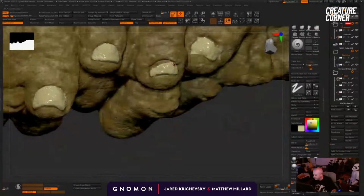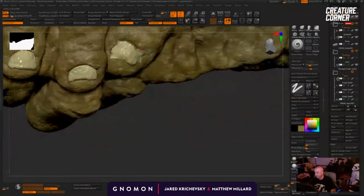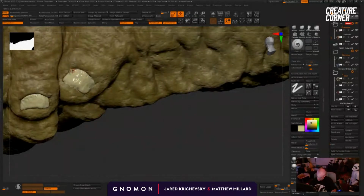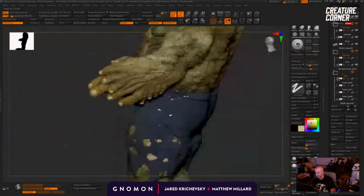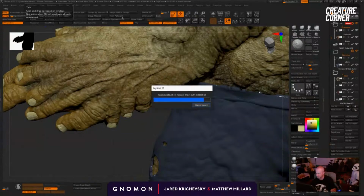Painting fingernails. I don't think as a creature guy you'd have to be good at painting fingernails, but you do. Give him a little manicure. The result will be really, really cool once we get that, then add some yellows to it. We'll go ahead and switch it over now. See the result. Pants will be incorrect because they'll be very shiny as well.